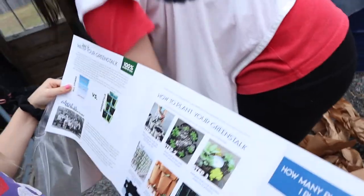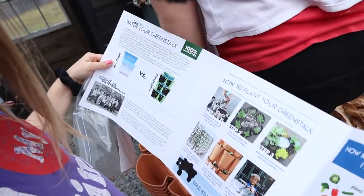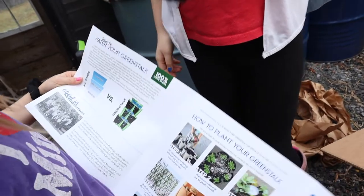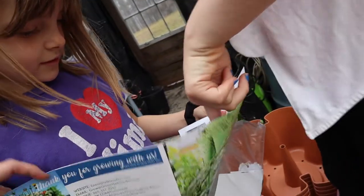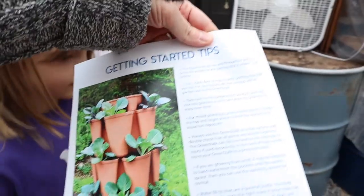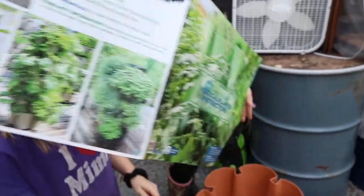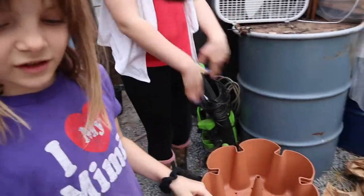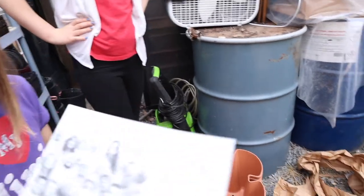It's like a tiny instruction thing. It's got instructions for how to plant in it. Okay, so look, the water goes through those and into the plants. And then it just gives water to the other plants once that plant is done drinking. I don't know what this is. That's just a thank you card from their company.